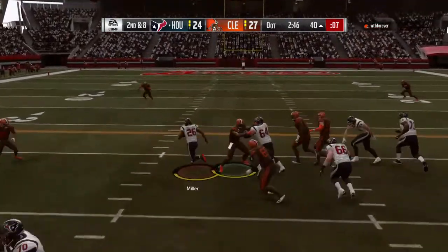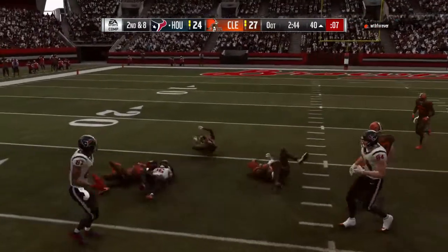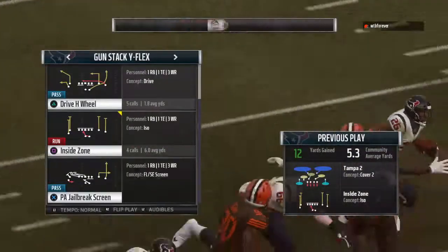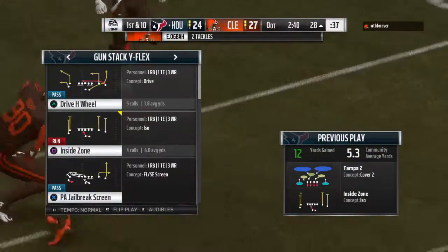On 2nd down, here's Miller. And an alley to run. And he's taken down inside the 30. That's good for a Texan 1st down, a 12-yard pickup.